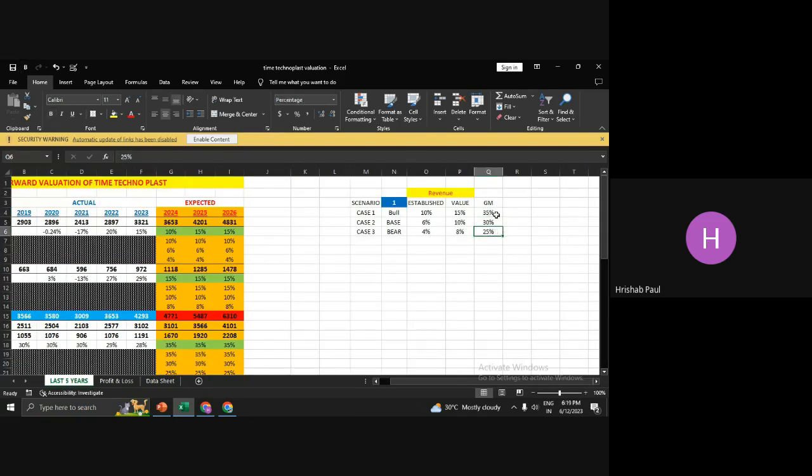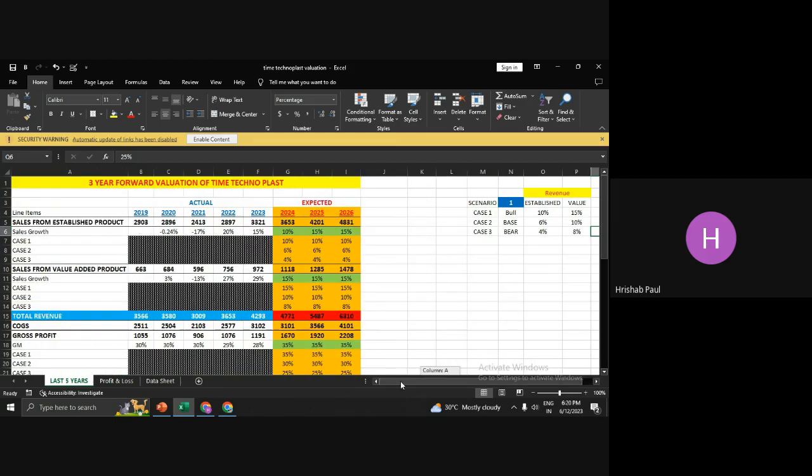Now, my rationale behind taking this was because I went to Skinner and found out that the company for the last 10 years has extremely stable gross profit margin. Gross profit margin very seldom dropped below 30%, and currently it is slightly below 30%. So for the bull case, I'm assuming they will be able to increase their gross margin to 35%, for the base case to 30%, and for the bear case to 25%.